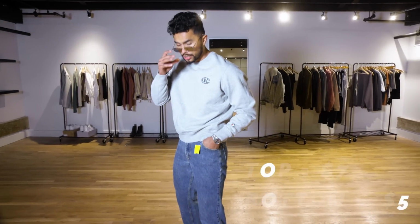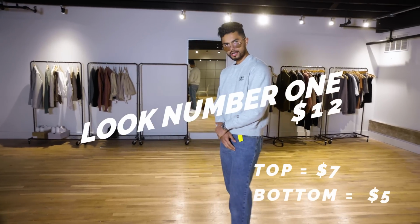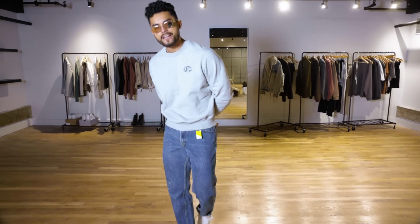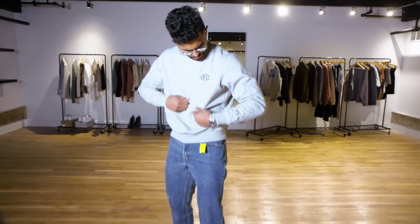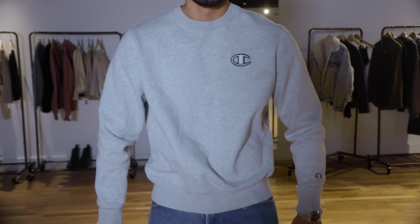Boys, we are back from shopping. Look, this is all about Hypebeast and trendy outfits. And for look number 1, 12 bucks. 12 freaking bucks. Yo, you see how good this looks? Anybody sees you, they think you dropped racks on this fit. Everything is thrifted. Even this dope Champion hoodie, which I'm not gonna lie, this is probably one of my favorite pieces to date. Here's the cool part. I'm gonna give it completely away.